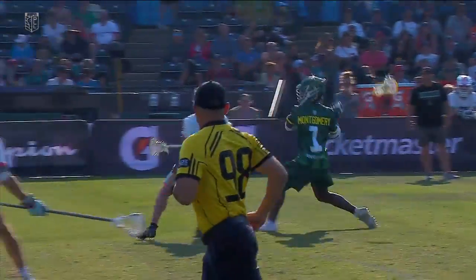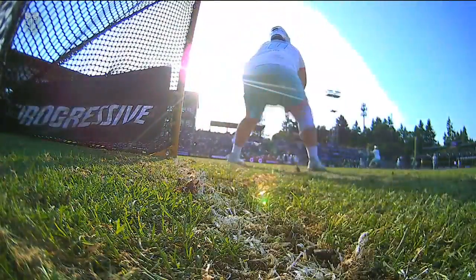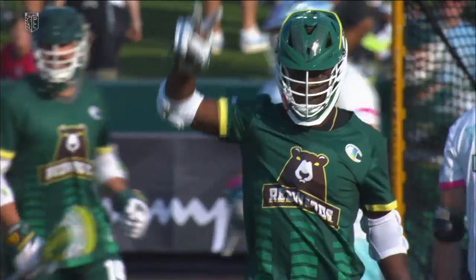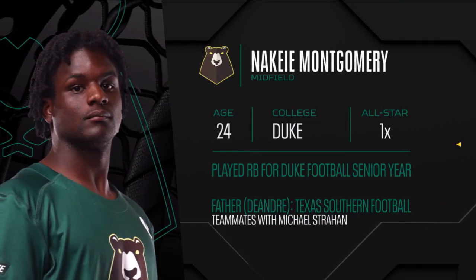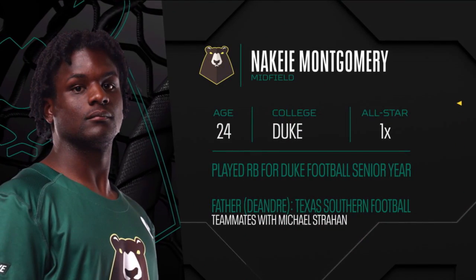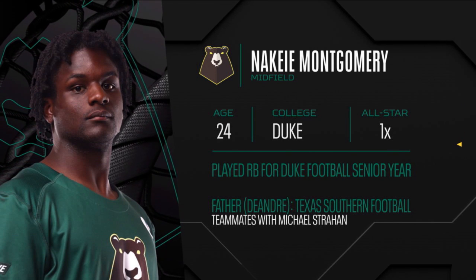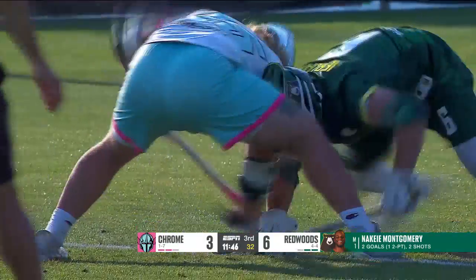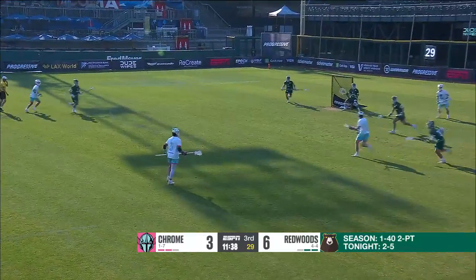Love the little pump fake by Montgomery, oozing with confidence. Again, off the face-off win. Love the goal cam there on the placement. That opposite low corner, offside stick. Beautiful placement, and yes, celebrate, young man. Montgomery, the Dallas native, one of the best athletes in the PLL, who played some running back when he was in college at Duke, and his father played with Michael Strahan at Texas Southern. And Nakai Montgomery, a true two-way do-it-all midfielder for Redwoods right now. That was almost exactly the same time into the quarter as his goal in the first.